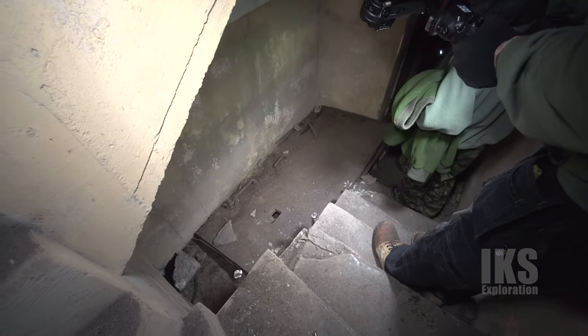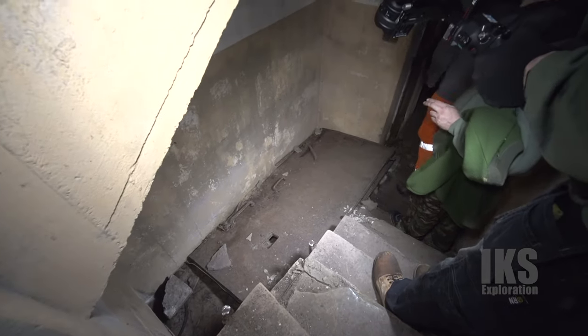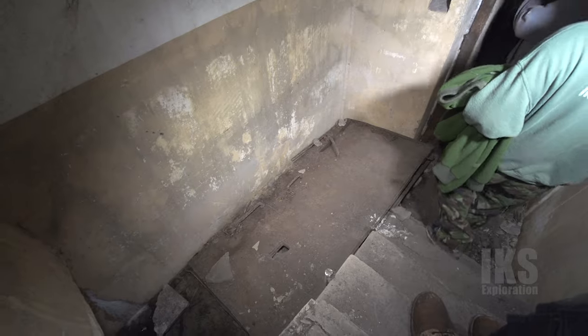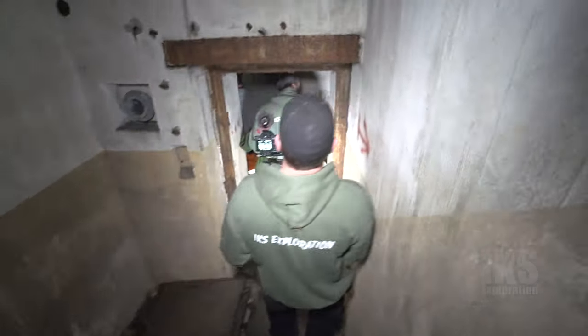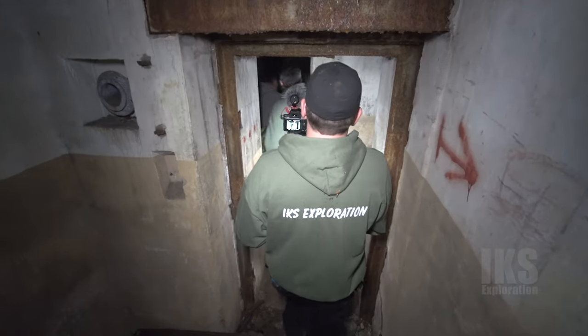I swear that door was there when I filmed in 2006. I think when they stripped... wow. The doors are still there. Oh, that's a different one. Room 52.